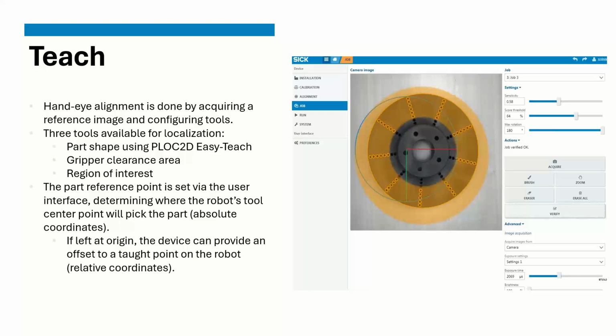Once we're done with that, we teach the part. You can see over on the right-hand side, we're going to acquire an image, and then we can do a couple of different things. We can brush. If you've ever used a paintbrush in a paint program, you highlight around the part that you're looking at, and it looks for different contrasts, different edges inside of there. You can see we've got this orange glow there. That's the paintbrush. And the brighter orange on those features are the edges that it's seeing. So that's what this camera is looking for, that contrast there.